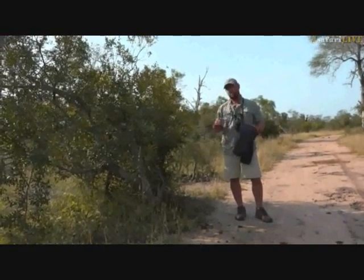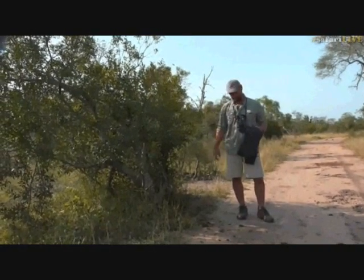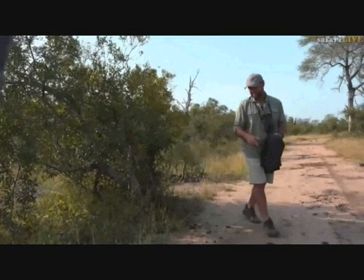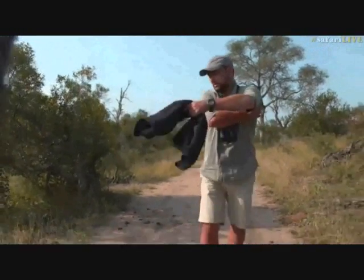So hippos do that. They do it in the water too sometimes. You'll see their tails flick and you'll see dung flying all over the show. But this looks very fresh from last night, definitely.